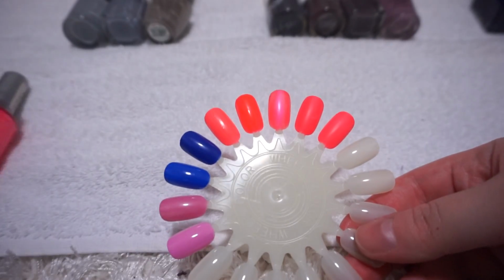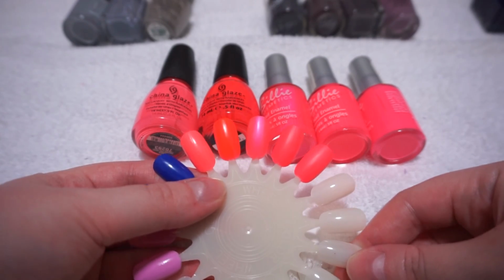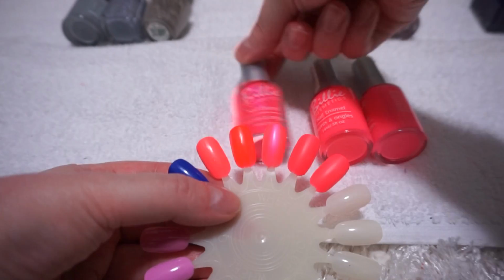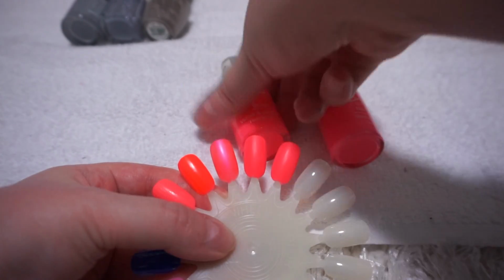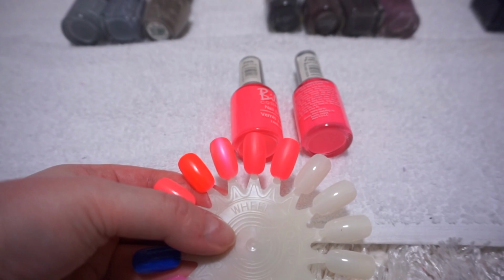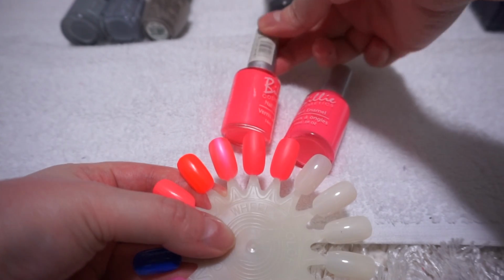I wanted to swatch all of these hot pinks. I need to get rid of some of them. China Glaze Shocking Pink. I'm gonna set that one aside. Pool Party. I'll keep it for now, I guess. These Billy ones, I thought I was gonna keep. This one takes a lot of building up, and it's just not worth it. The one next to it is Pink, and the one next to that is Pink Pansy. They're not very different. I think I'd be more likely to reach for Pink Pansy. I'm gonna pass this one on.